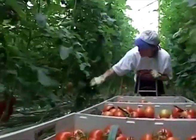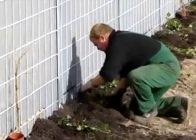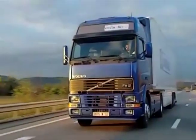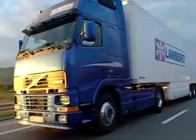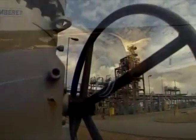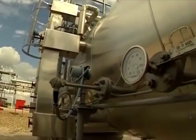The most recent experiments with water-absorbing stone wool show that it's well-suited for noise reduction, along highways, for example. Rock Delta green noise barriers will also create a pleasant green environment in towns as the plants grow. Also in the industry are special stone wool fibers used to protect people and the environment. As in this case, where the special fibers are used in brake linings for Volvo trucks, for reinforcement of plastics, or as gaskets in piping systems that need special safety and environmental protection.